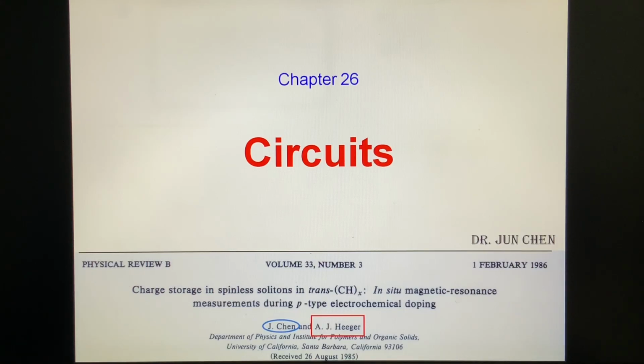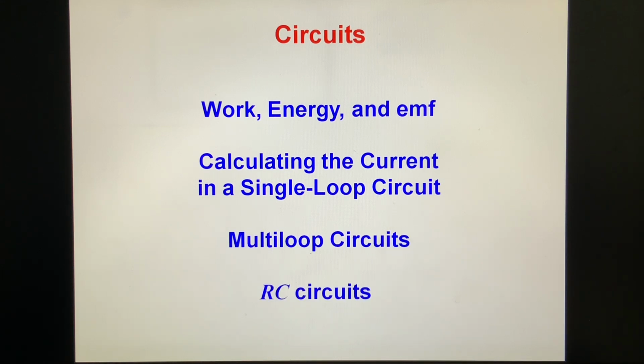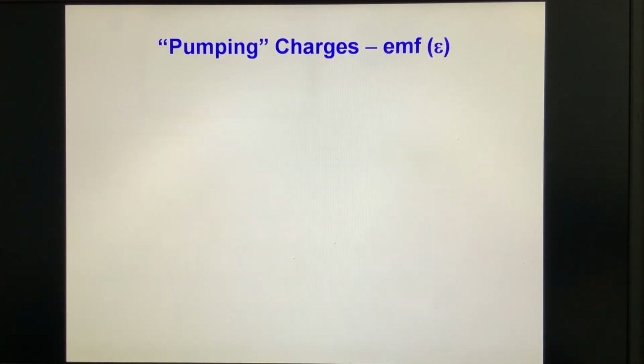Chapter 26, Circuits. It covers work, energy, and electromotive force, calculating the current in single-loop circuits, multi-loop circuits, and RC circuits. You can find them in a timeline: work, energy, and electromotive force.